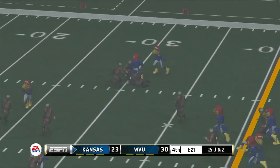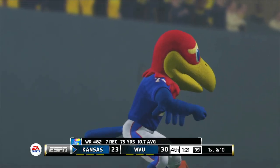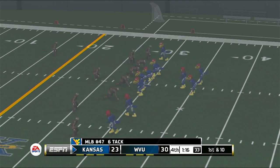Pulls down the catch, and he's got room here. Tackle at about the 29-yard line. Number 47 on the tackle. From the 29-yard line, it's first down. 47, Mike! Easy! Easy!